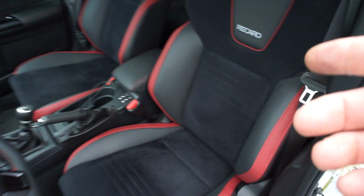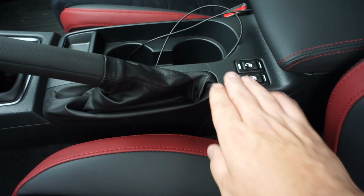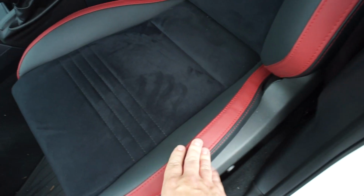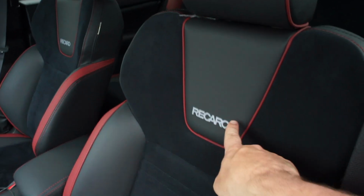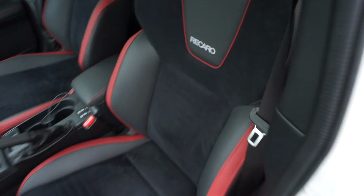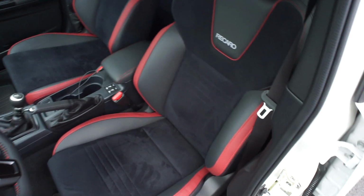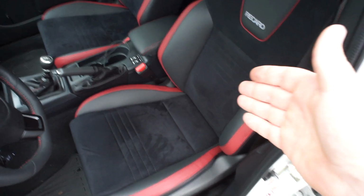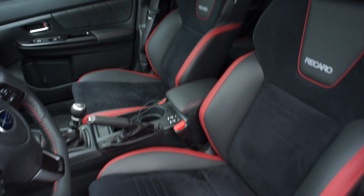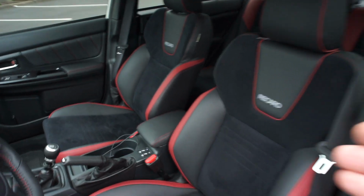Of course, the Recaro seats come with seat heaters as well for both. They have the ultra suede insert and high quality leather for the bolstering, and the signature Recaro stitching. They feel super great sitting in them. The biggest difference you're going to notice is after driving around for about 20 minutes or so versus the standard seats. These are significantly more comfortable.